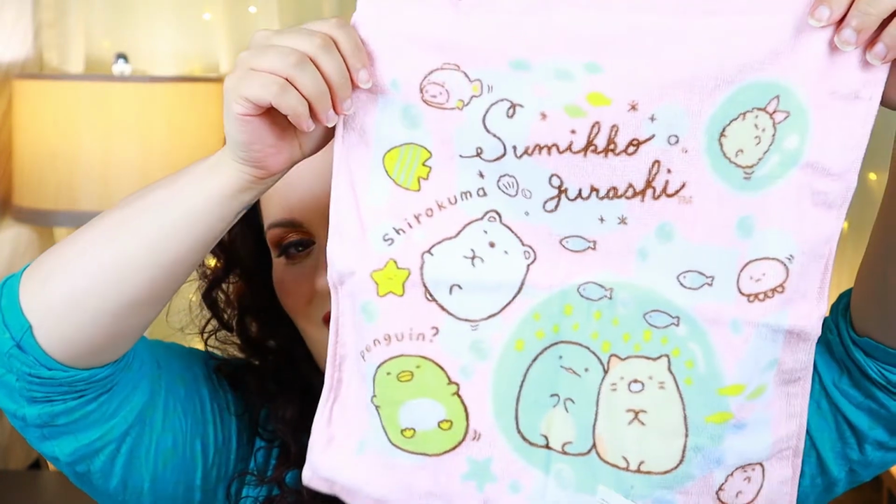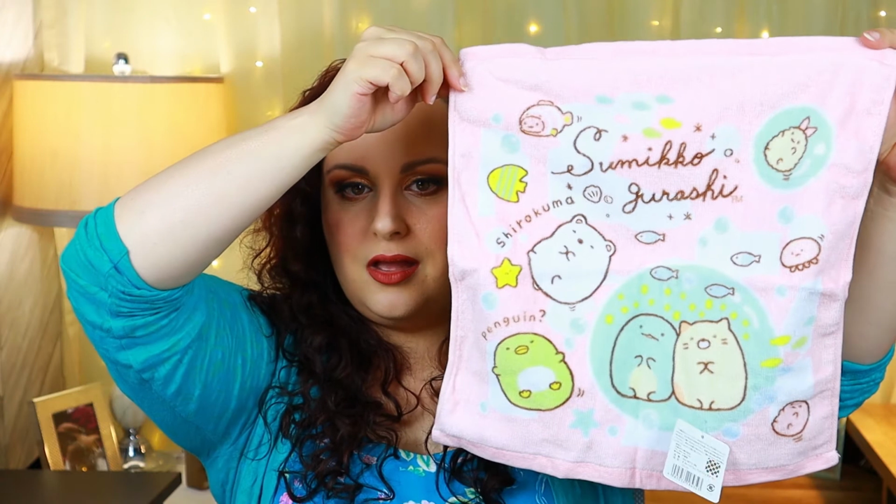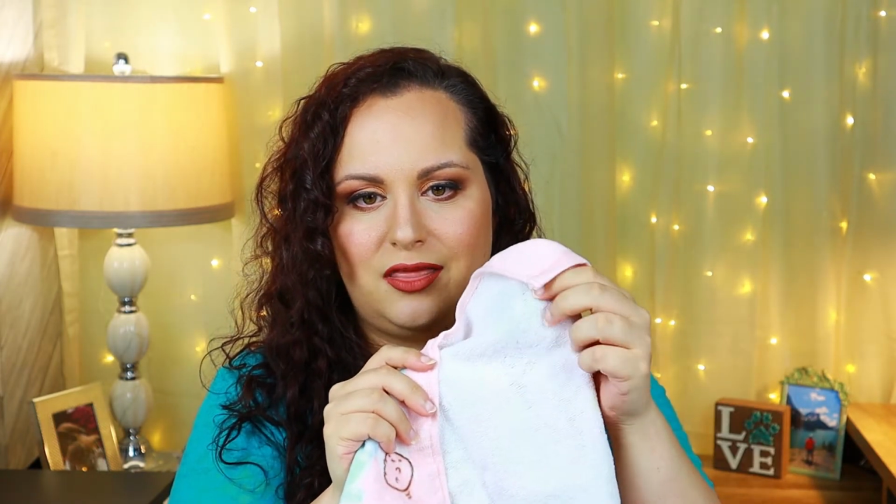And then next up we have this super cute, I think it's a towel? Yeah, it's a Sumikko Gurashi towel. But this is what it looks like. It is flippin' adorable. Let me just scooch out for you guys. This is what the little towel looks like. It's just like a normal towel. One side has that terry cloth texture and the other side is smoother.